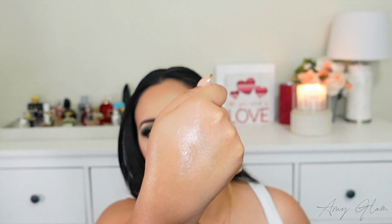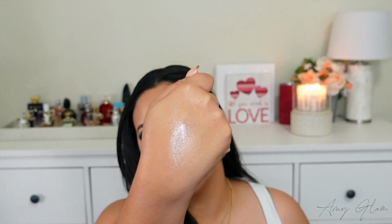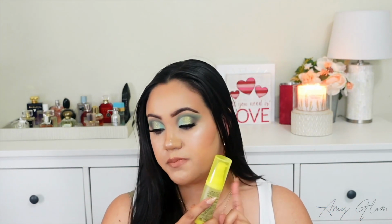Look at that. Oh man, I think that foundation on top of that would look absolutely gorgeous for people with dry skin. This is a type of product that I like for makeup application. So I'm really excited to try this one out. I think this might be my favorite out of the three, but I have to see how the foundation applies over it.